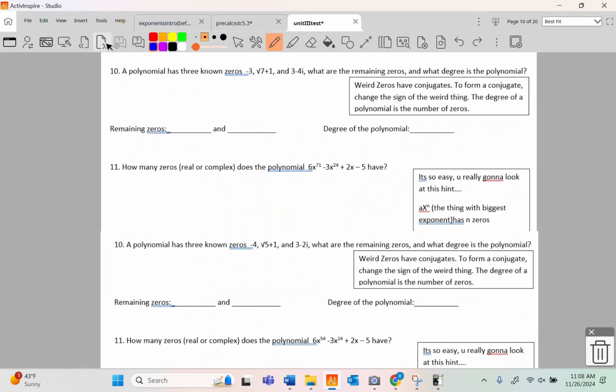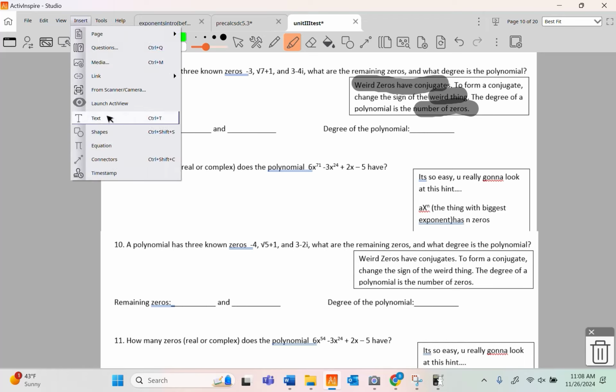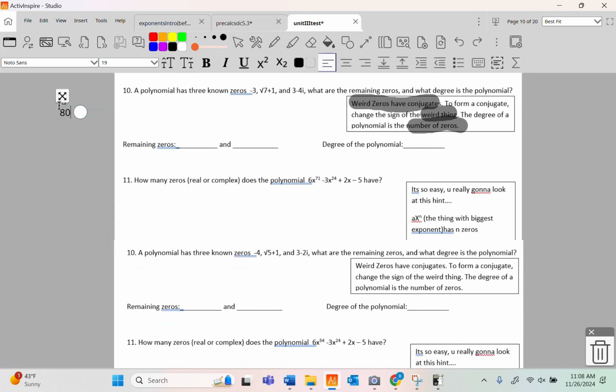All right, so this one had 2 different answers, and I've been doing the 76-point version. Weird zeros have conjugates. To form a conjugate, change the sign of the weird thing. The degree of the polynomial is the number of zeros. I swear that 80% of the student body missed this question. 80% of you missed this.